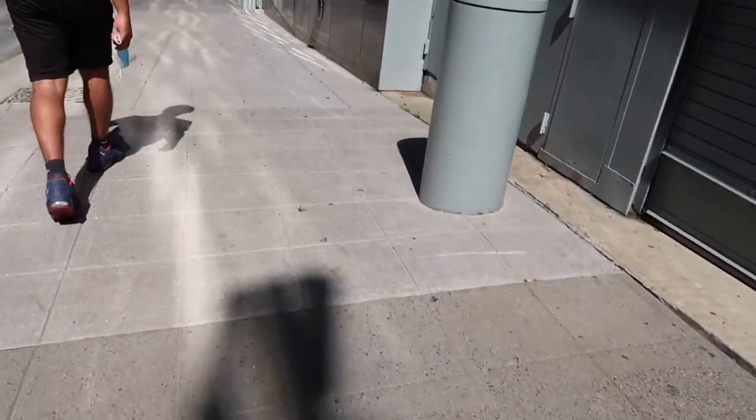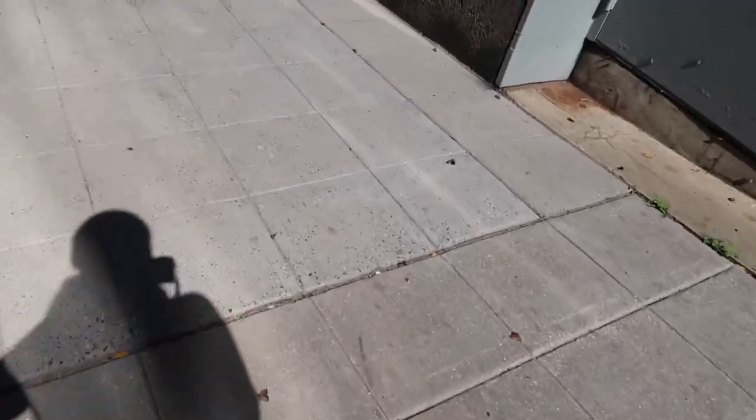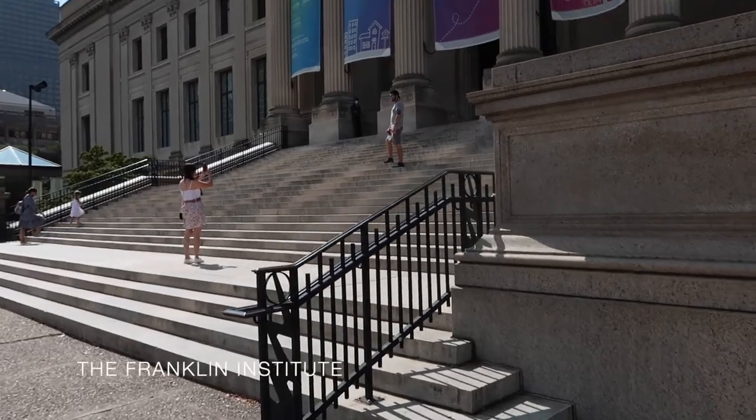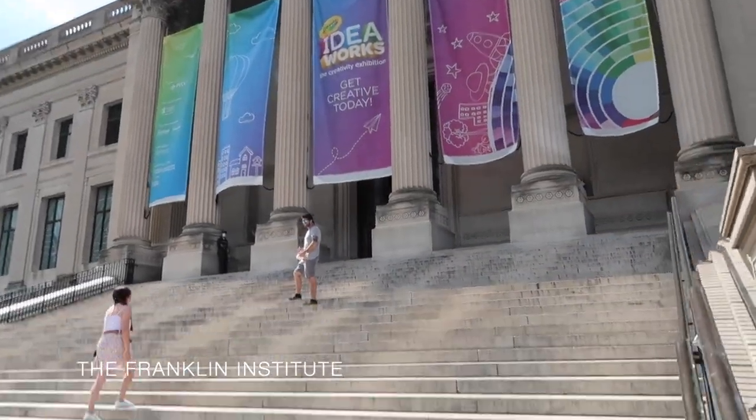Do you see these bugs? These are all bugs. Ew. Oh my god, there's so many. So there was a post on Instagram that I think is by the New York Times. They were like, something about making climate change worse. And so they were saying like, when you see these bugs, kill them. And there's a whole bunch of them. And then I think people are like killing them because there's some alive and on the floor and then others are crushed. But there's so many over here. There's no recording. I know, right?